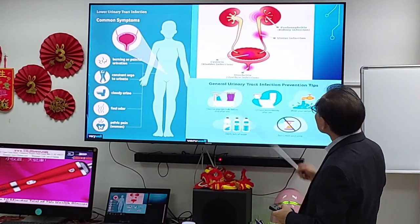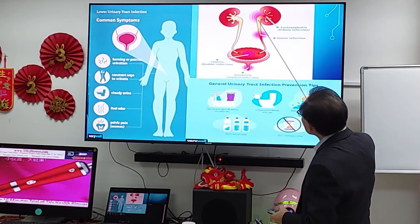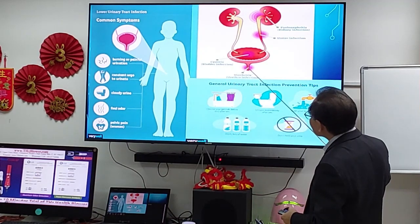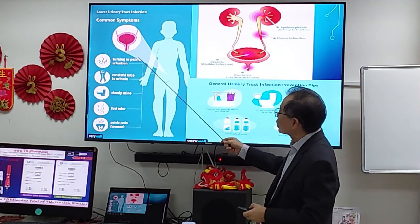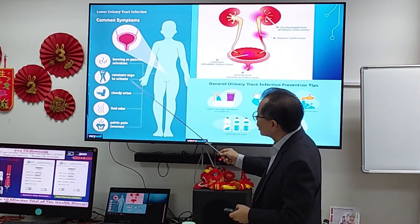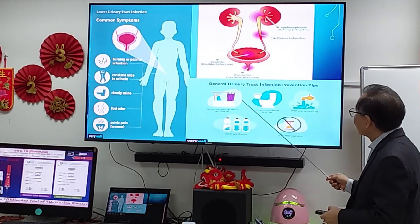So these are some pictures of urinary tract infection. So pyelonephritis, we saw last time, is associated with kidney infection, ureter, bladder, urethra, urethritis. So the symptoms of urinary tract infection are painful or burning urination, constant urge, bloody urine, foul odor, and in women, pelvic pain. So how do you prevent it?